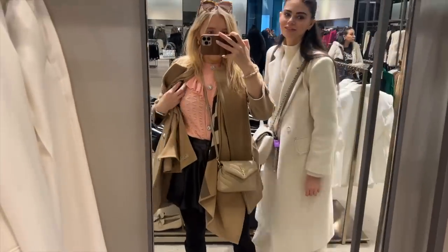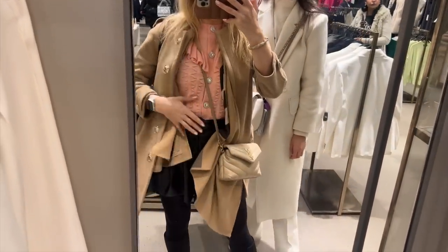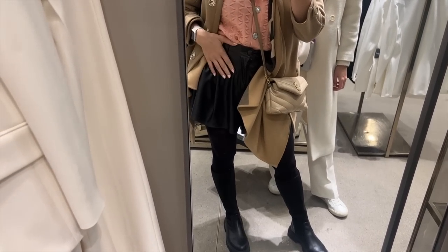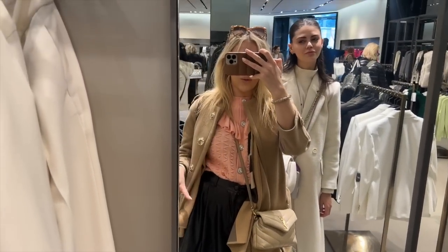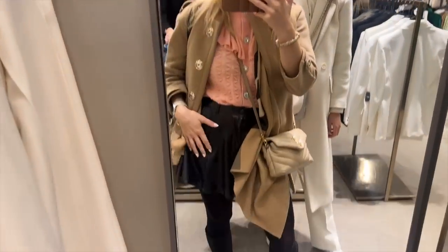So my outfit today, I'm actually obsessed with this cardigan. However, I wouldn't want to wear it like this. The only reason I'm wearing it with this is because it's cold outside, but normally I would wear it with white trousers. I can't wait to wear it with white trousers. That was the original plan.